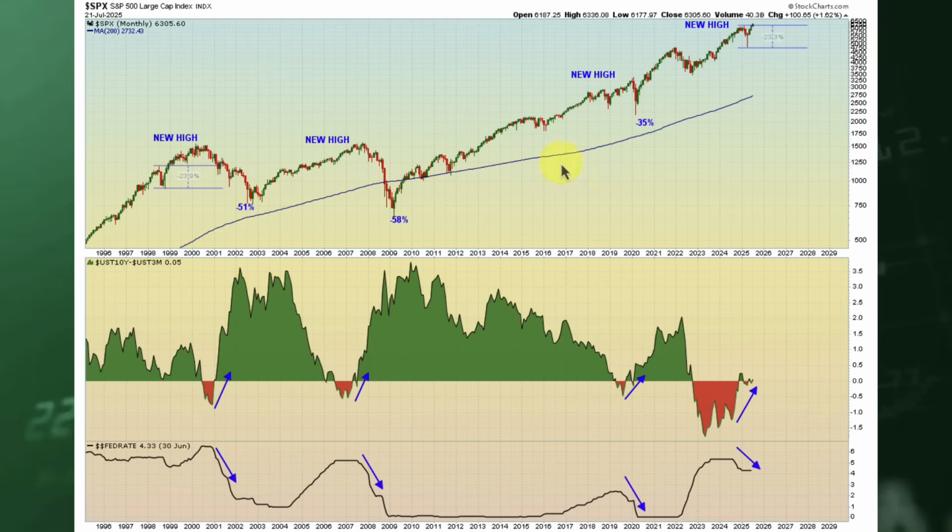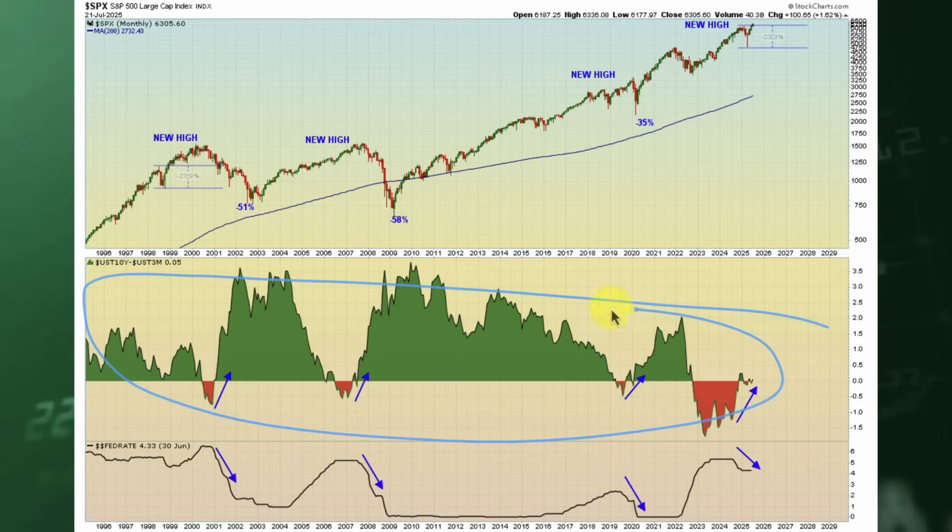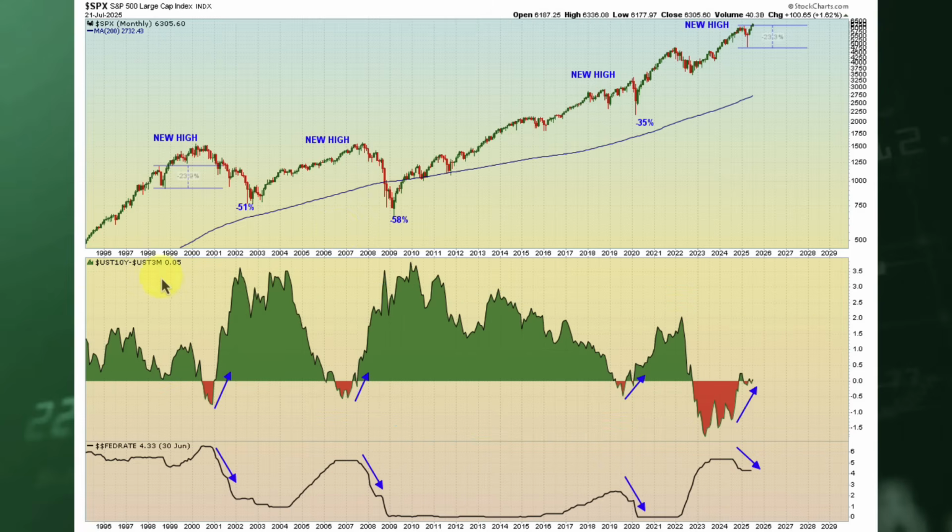Now, I've shown this chart multiple times. This is the monthly chart of the S&P 500, the SPX, the big product. And what we've been sharing here is the yield curve, the 10-year and 3-month yield curve. And when it's inverted, and when it begins to uninvert, we've shown multiple times what has happened throughout history. But then we paired it with when we started to cut rates with the Federal Reserve, and you can see the market presses to new highs, presses to new highs, presses to new highs. We're even at new highs right now.